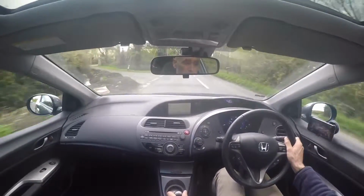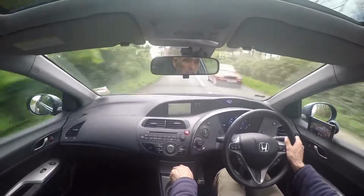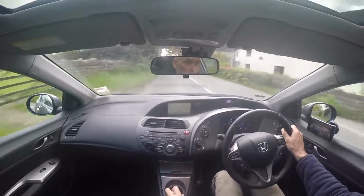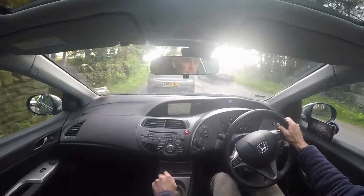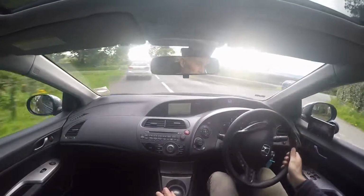But really, looking in here, and given the fact that we've not even cleaned the car yet, it only came in this afternoon. This is my first opportunity to get into the car. It's in very, very good condition. It really is. It's been a very nicely looked after car, as the service history of the vehicle testifies.